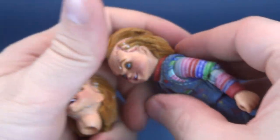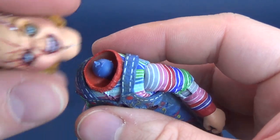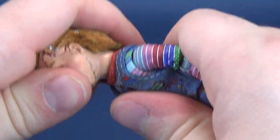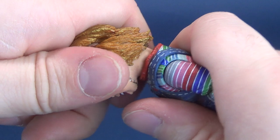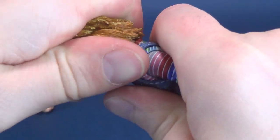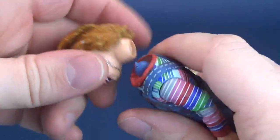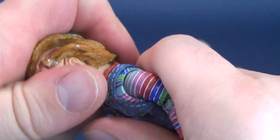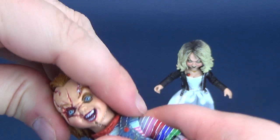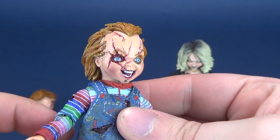Now to change out the head sculpt, you're just going to pop the head right off. He does have a ball joint, but it's small. Putting it back on, because he's a smaller figure, I don't have as much of a problem. You still have to put a little bit more pressure on it than you would with Tiffany, but it doesn't give me as much of an issue as, say, Pennywise the Clown. As you can see, it's still a bit of an issue, but there we go. Get that 100% in place. There's the alternate head sculpt.